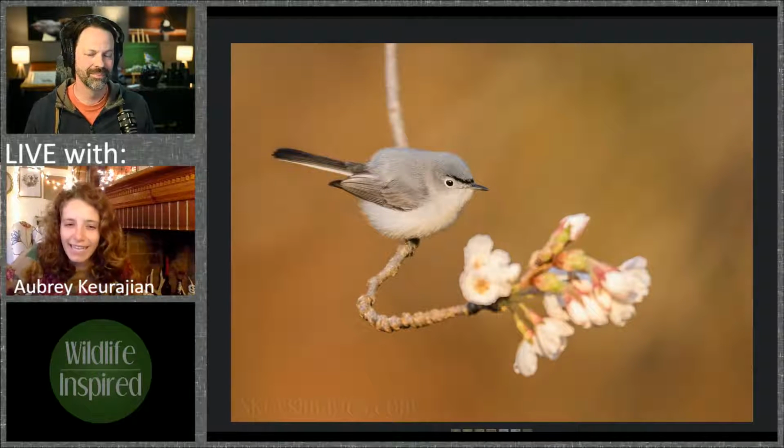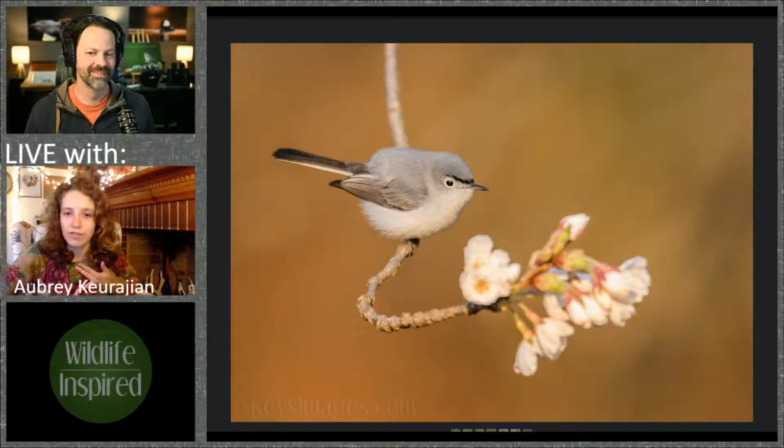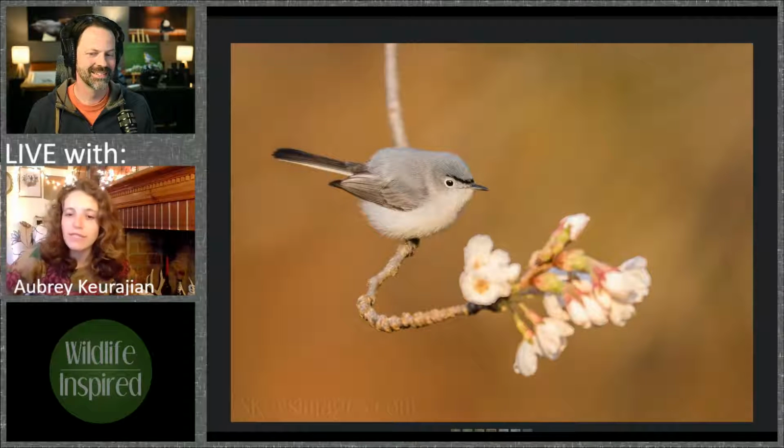Because looking at this plant, I can't quite tell what it even is. Is it a vine? Is it a tree? Is it a shrub? The way that the flowers are being held like that, it almost looks like something in the blueberry family, but without some more pictures.